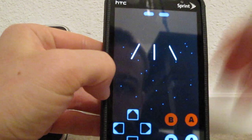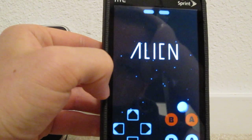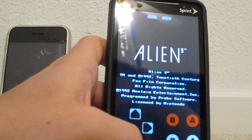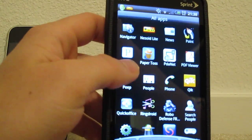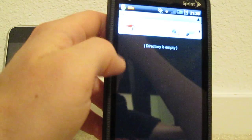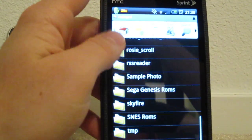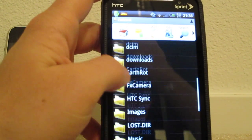Not only because Apple wouldn't approve an app like this, but also because Apple doesn't give you any access to the file system to be able to load your own ROMs onto the device. So a lot of reasons why this would never work on an iPhone unless you jailbroke your device, which I personally don't do. Let me think of other restrictions. And you know, that's another restriction that got me was the file system. As you can see, I installed Astro on here. It's a real good file browser. It's one of the highest rated file browsers on the market, and you can see it just gives me access to the entire SD card that's on here.